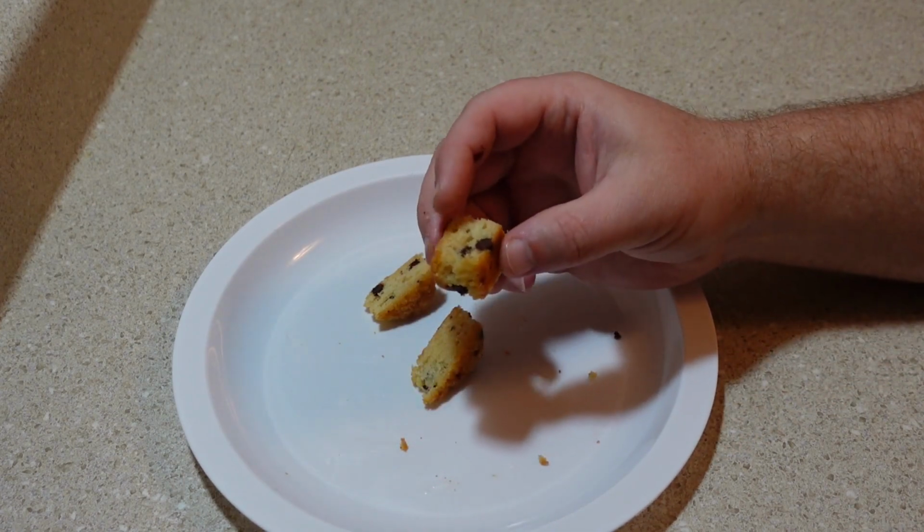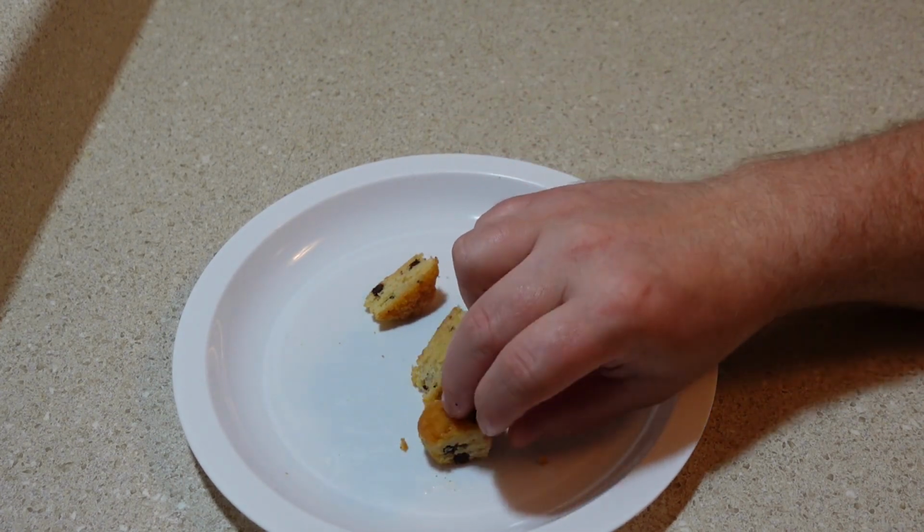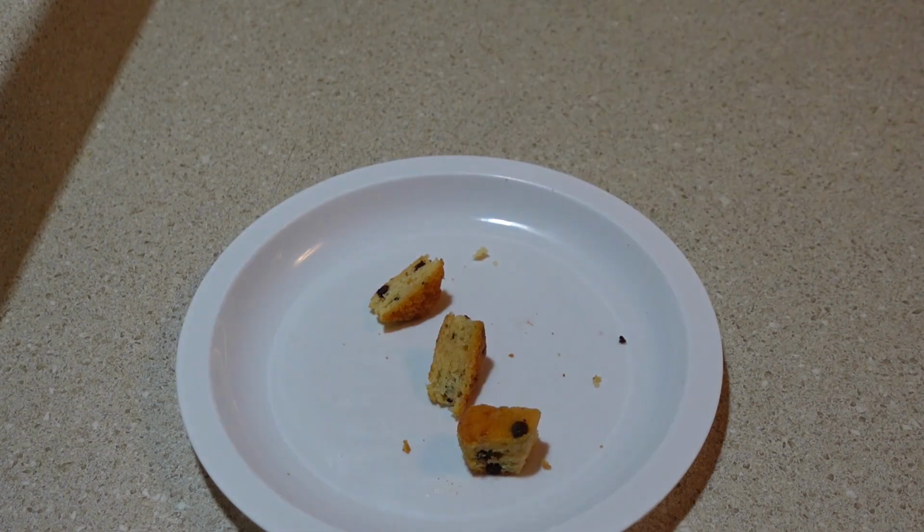But these are very good. As a matter of fact, these are the best snack cake that I've tried so far. They have a lot of chocolate flavor, they're soft, they're moist, and they're just very good. So I really like these.